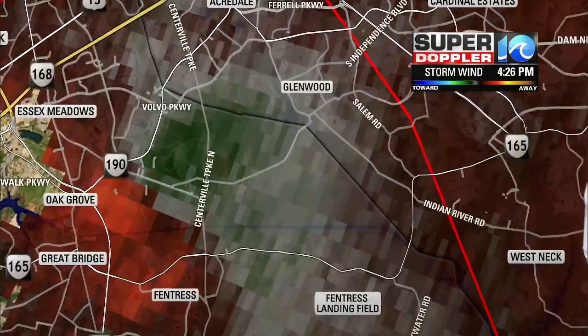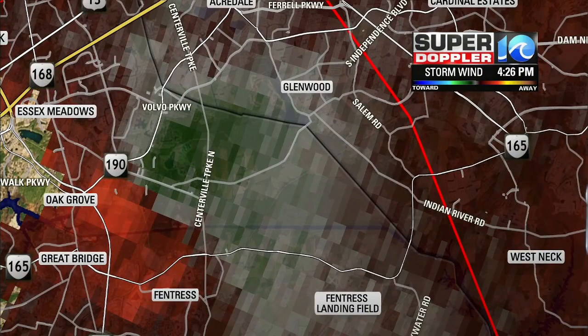So, okay, but let's go to Max 2. We'll give you a broad overview, and then we'll come back down to this area where we are seeing, again, a tornado warning for the city of Chesapeake.